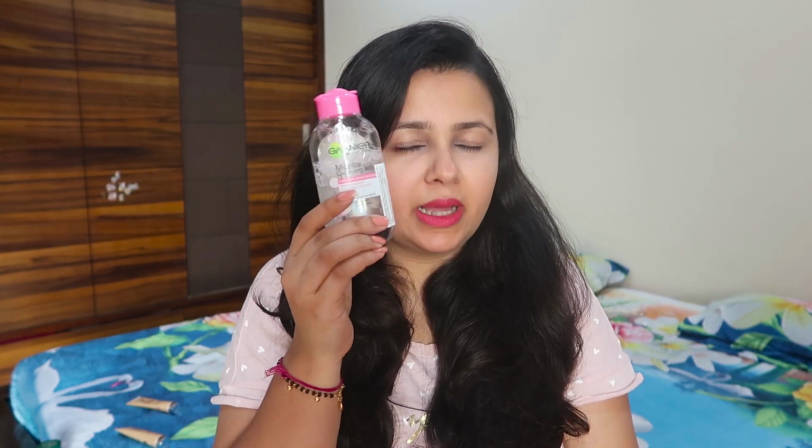This is amazing. I went ahead and wanted to repurchase the same one, and by mistake I got this one. Now this one is good as well, but I am a fan of this one. This is the micellar water for all skin types, and this is the micellar water for sensitive skin type. I do not have that sensitive skin. I have dry and a very light sensitive skin, so it is working okay type for me, but I'm a huge fan of this one. This one is something that I wanted to repurchase, but by mistake I got this one. Maine wo skin type wala system padha nahi, so I got this one.